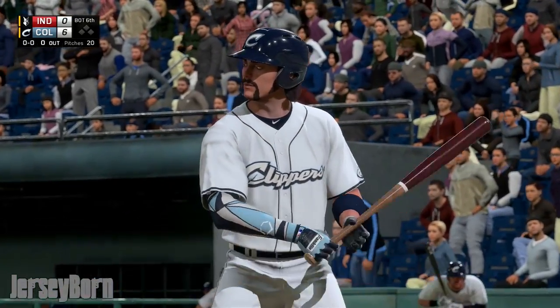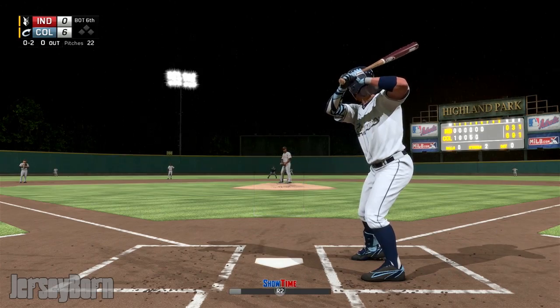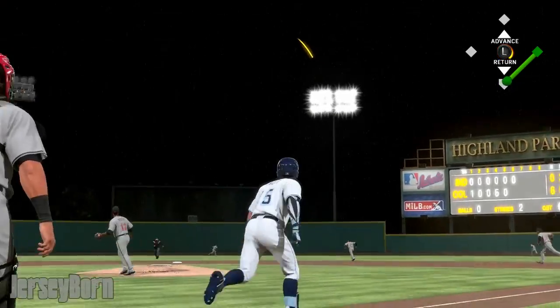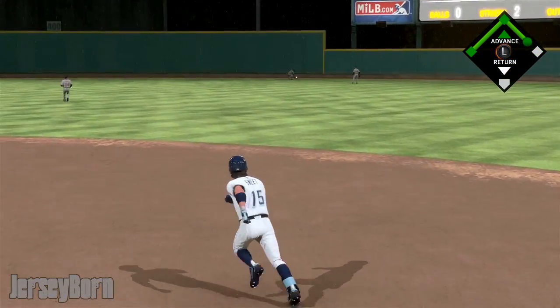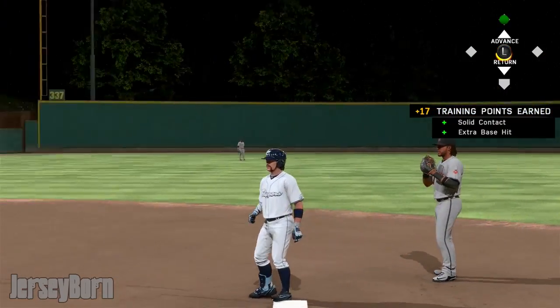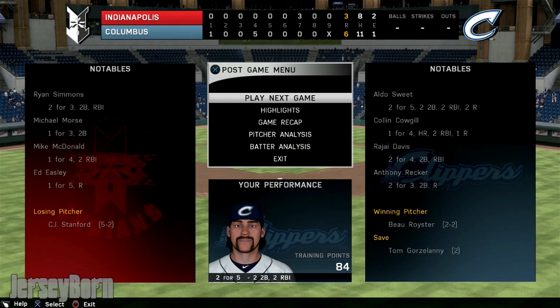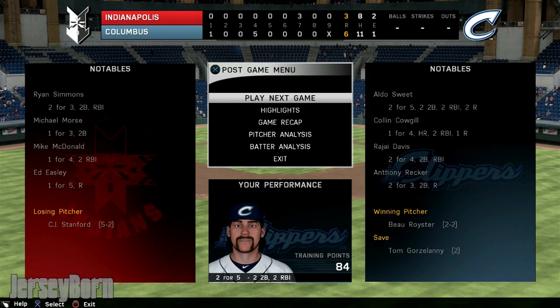So he comes up later on in the game. He's 1 for 3 with a double. 0-2 count. Nobody on, nobody out. Columbus up 6-0, as Aldo's taking this one into right center field yet again. Looks like he likes to go there in this episode, as Aldo's going to head into second base standing up with an easy double. And he has 2 extra base hits in this game, as after that one, he went 2 for 5 with 2 doubles and 2 RBI on the day, and the Clippers beat the Indians by a score of 6-3.